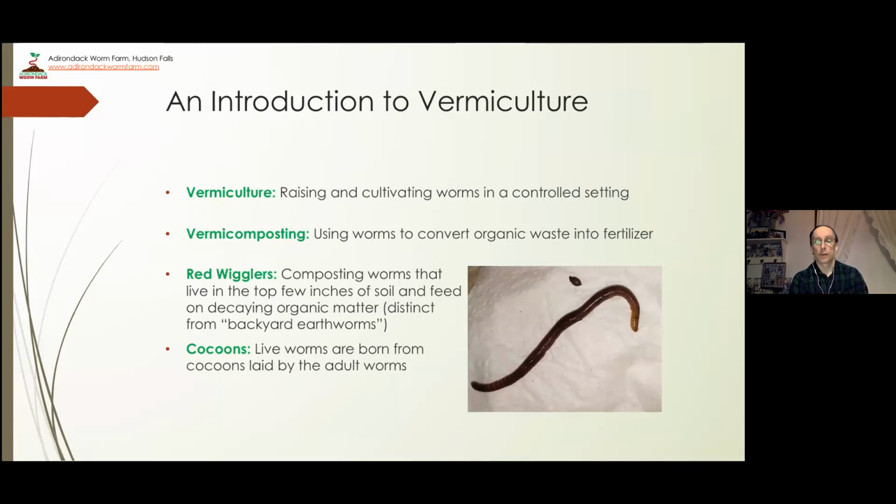There's about 9,000 species of worms in the world. There's only about a handful, maybe 6 or 7, that are composting worms. These guys are different than what you might find after a rainstorm on the sidewalk or your driveway. There are distinct classifications of worms, and the ones that burrow deep into the soil are great and help indicate a healthy soil, but they're not composting worms. The composting worms don't dig and burrow deep. They actually live just in the top couple of inches of the soil, and their sole purpose is to break down the decaying organic matter.